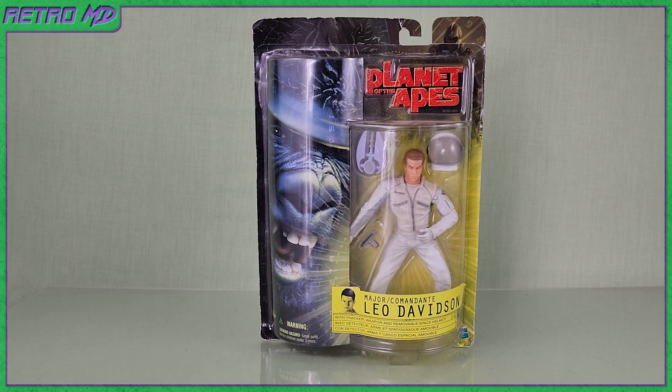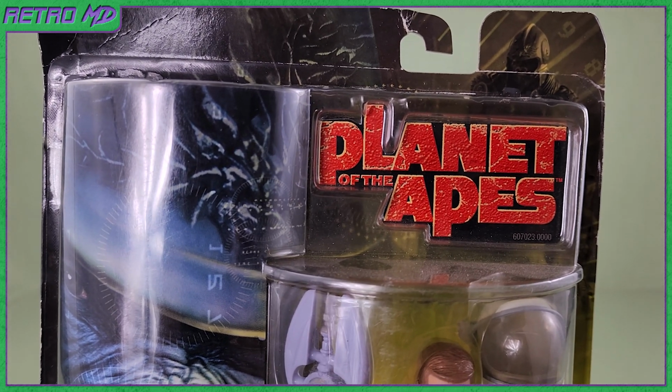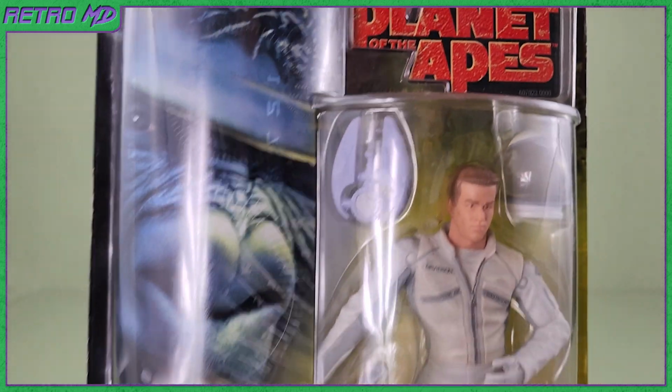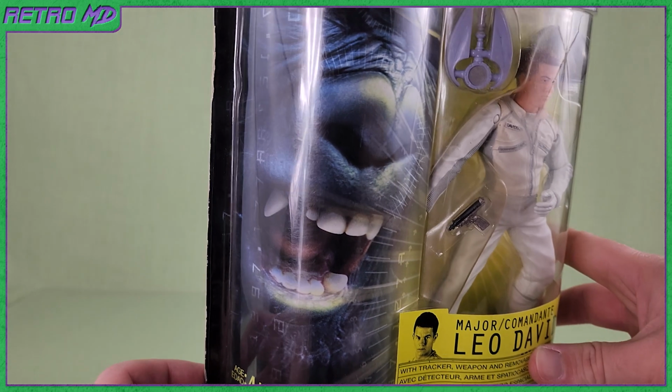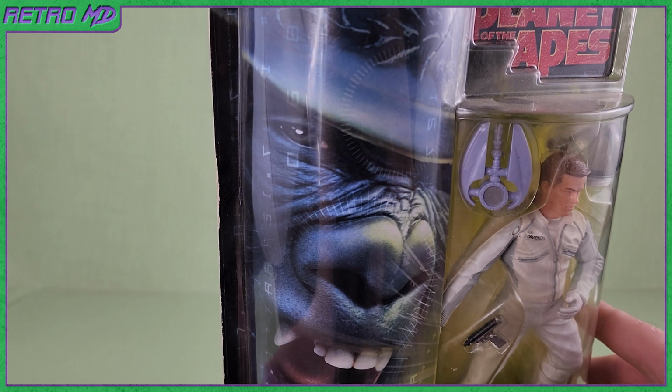Let's start off by taking a look at the main character Leo Davidson, portrayed by Mark Wahlberg. The figures come on a blister card package. The packaging is consistent throughout the entire line, minus the one deluxe figure. Above the figure is the Planet of the Apes logo. To the side of the figure is a portrait of the guerrilla military officer Atar. This portrait was used on most of the marketing for the 2001 film.